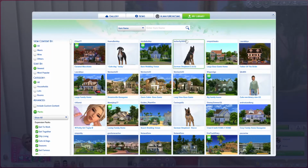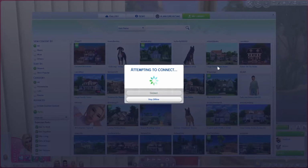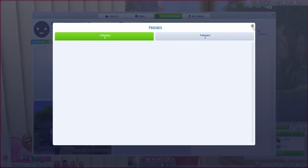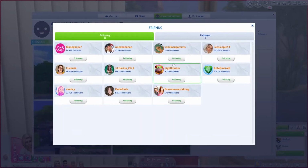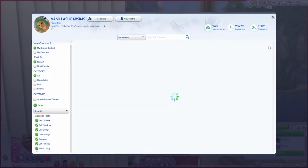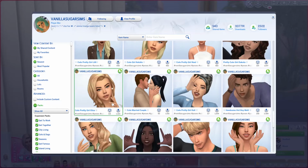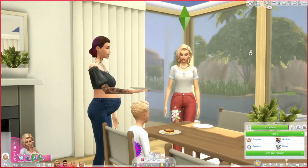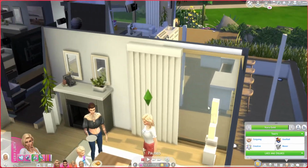I don't know if I did not save Nara. I want to say Nara is from Vanilla Sugar Sims. Oh, that is not true. I want to say Nara is one of these Sims. I honestly do not remember. It's one of the people I follow. And her name was not Nara. Here. Her name was Eliza. And I changed her pants. So yeah, she's from Vanilla Sugar Sims, but I changed her pants. I like these pants more. Those other ones were really busy.